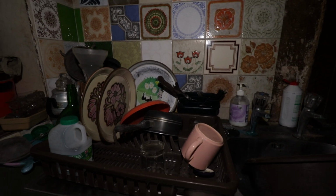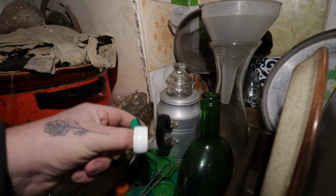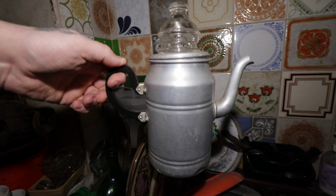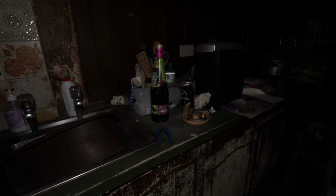Look at the tiling on there. And everything's still out as if it was dried yesterday, but mould all growing inside it. For some reason they keep the bottle caps of the milk. Ooh, is this like a fancy coffee pot? Yeah, it looks it. Got tinny along here.